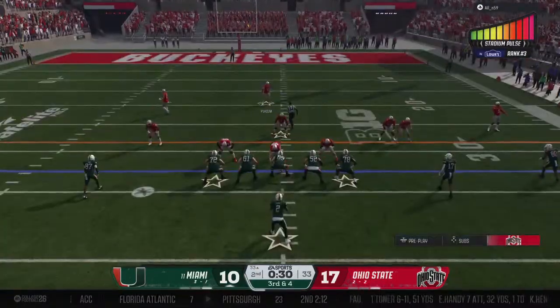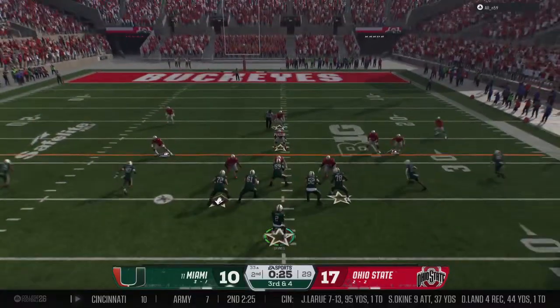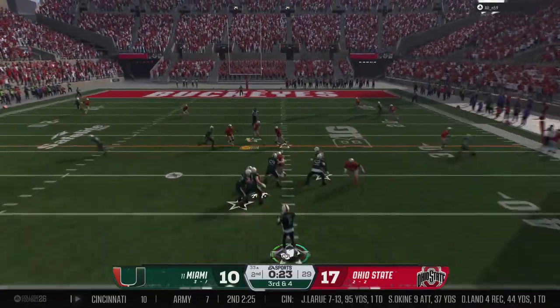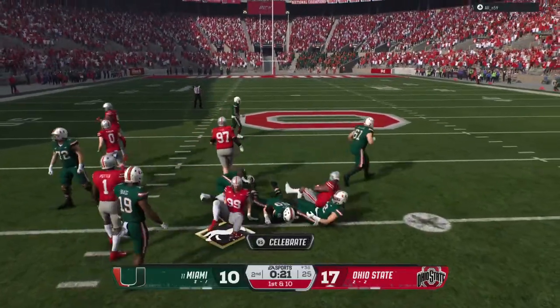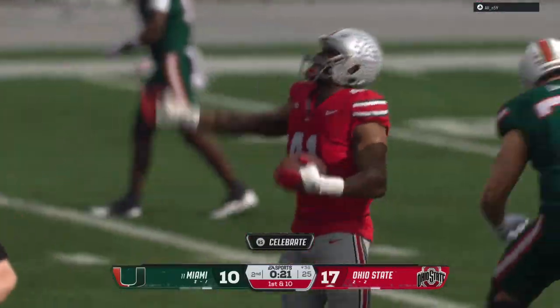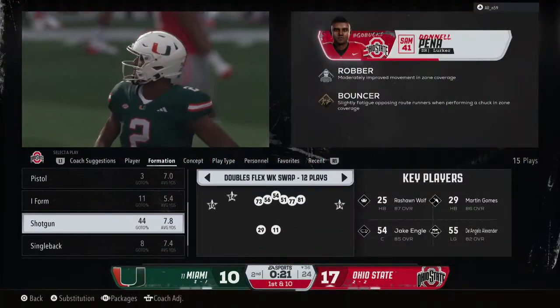The horseshoe is rocking, trying to help their defense on third down. From the gun, wants to pass. It's picked up, and they ruin the drive with a turnover. Picked up a few extra on that return, but what a play by this defense to get the football.